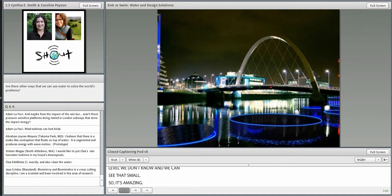Jaya, who's with us from Maryland today, says that biomimicry and biomimetics is a cross-cutting discipline. I'm a scientist and I've been involved in this area of research, and I would turn to Jaya and to others here, in particular Jaya, but everyone, we'd love to know from you, do you have a favorite example of design using biomimicry, either in terms of its elegance or the problem it solves, or just you enjoy the ingenious nature of the design? Because sometimes the answers to the problems we're looking for are right in front of us. They're already solving some other problem. Do you have a favorite biomimicry example, Carolyn? Well, I liked the lobster.